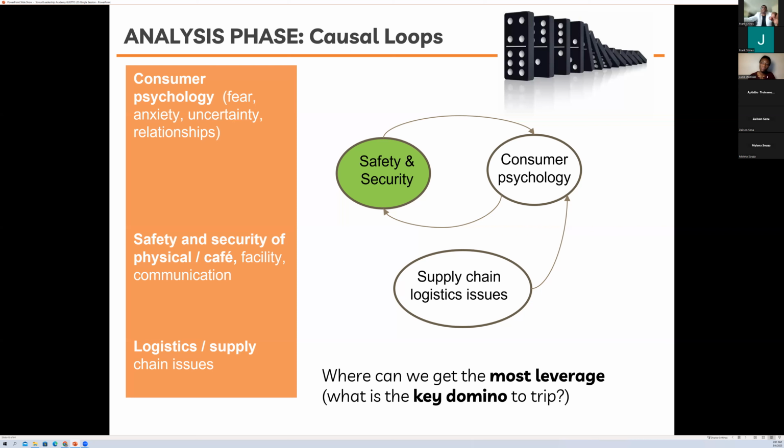And so in this particular case, we often will say, well, what area can we have the most control over? We can control the safety and security of our cafe, and then people will feel more psychologically safe. So we focus on what we can control.